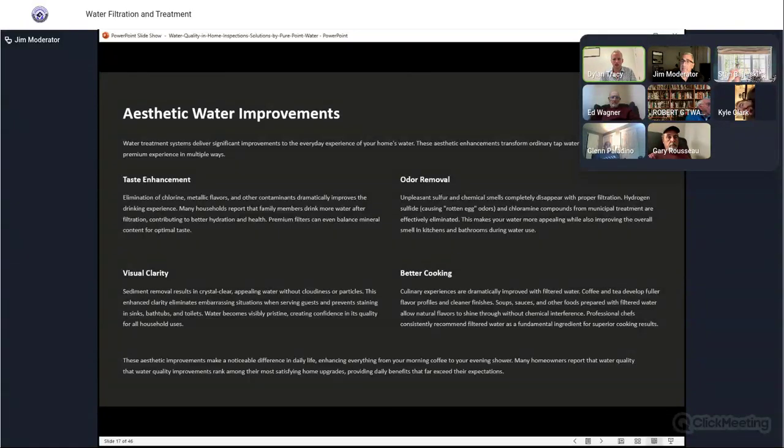So that's a little bit of a plug for a TDS meter that could be a nice touch for your home inspections. Sure, thank you.